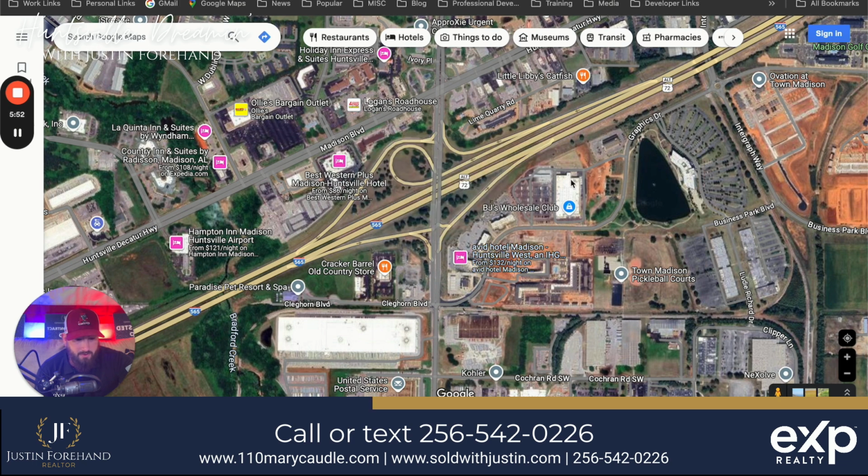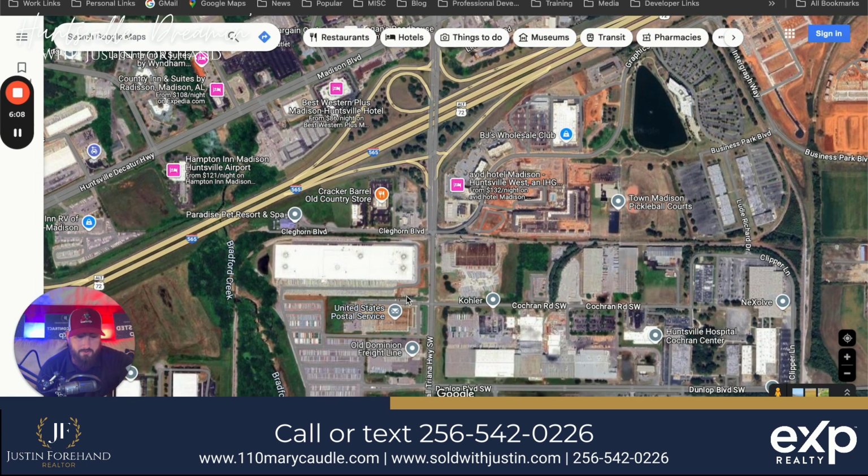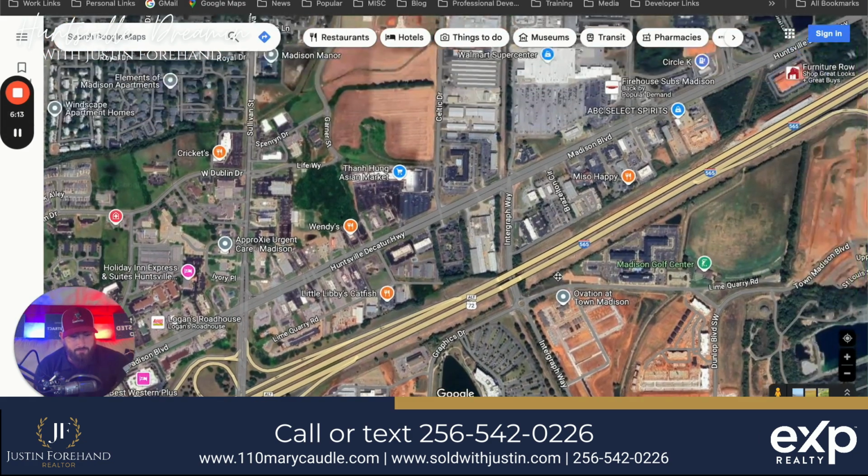There is a Trader Joe's, not a Trader Joe's, BJ's Wholesale, and then Duluth Trading Company over here. And then a couple gas stations. There's Chick-fil-A being built here. Got a Cracker Barrel. The post office is right here. So all this stuff is really close. And then up on Madison Boulevard, you have your Walmart.